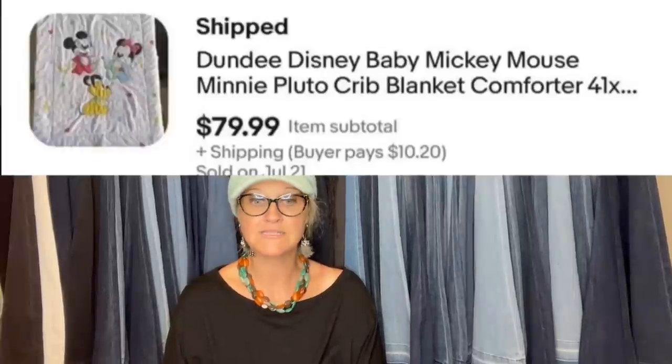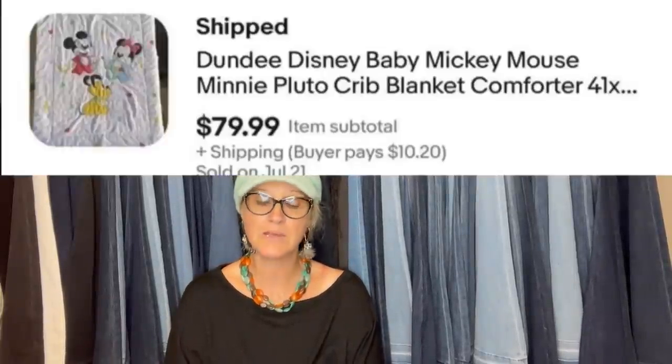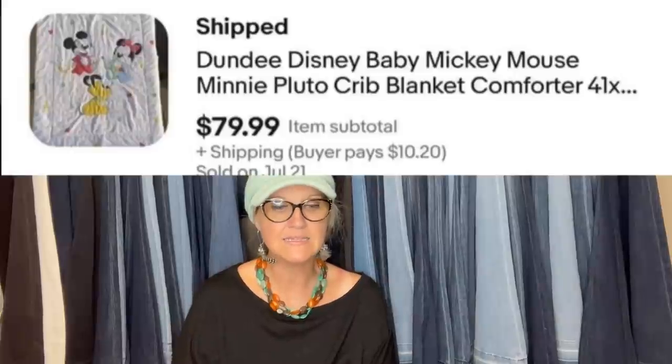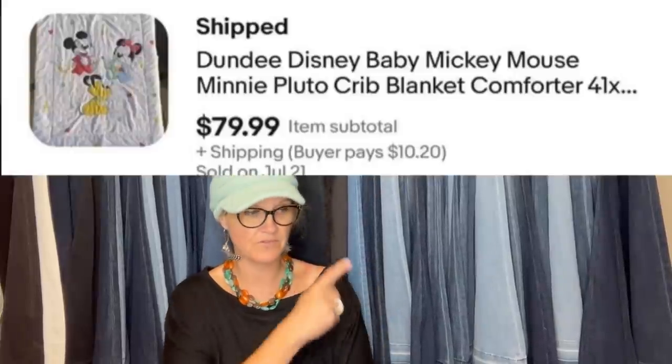Grab this while volunteering with my full-time job for $1.50 at my local crisis center. Took about a month or so to sell for full asking price. Not as good as some other awesome finds, but I was excited. It is a Dundee Disney Baby Mickey Mouse Mini Pluto Crib Blanket Comforter. And this is what it looks like.